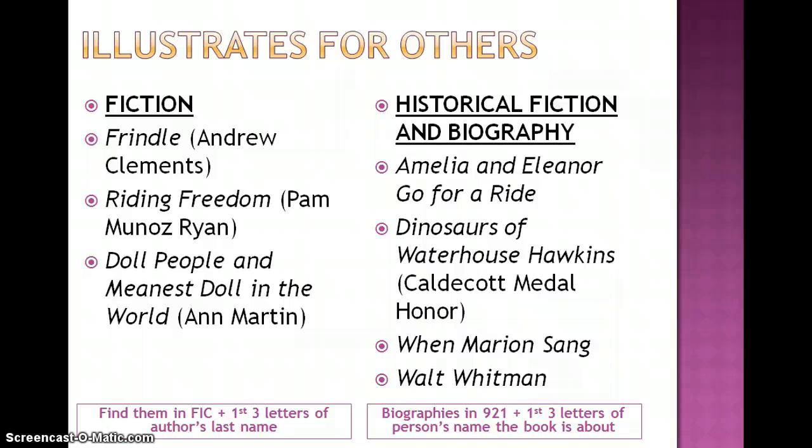Now, the biographies are different because biographies are true. They're going to be against the wall on the other side opposite the windows. And they all have 921s on them, and then the first three letters of the person's name that the book is about.